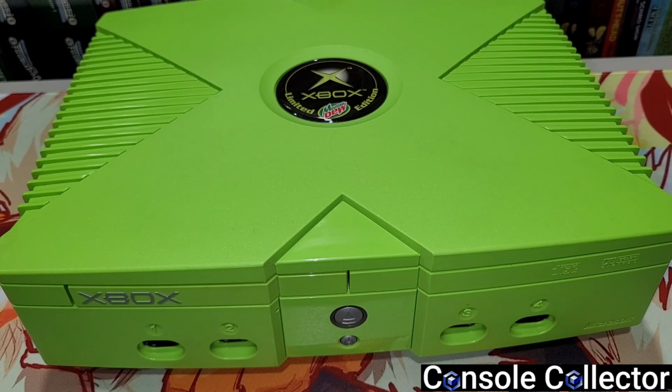Now, I've seen some few clippings of this from magazines, and they did promote it, so yeah. It's rumored to have around 5,000 of these apparently made. I'm not an expert in this department, but I do know that they are rare. I actually picked this up locally off Facebook Marketplace for a screaming deal years ago. And when I got it in my hands, I couldn't believe I finally owned the legendary Mountain Dew Xbox.